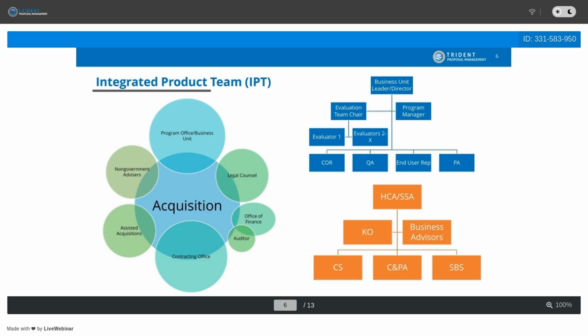Sometimes if the contracting shop at an agency is just inundated, they'll outsource it out to assisted acquisitions. So like FedSim, they're the consultants of the government world. They'll take a certain acquisition of certain dollar value. If it's very complex, they tend to take only very large, high dollar value acquisitions.